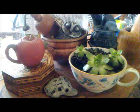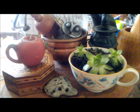So recently, in the last maybe 10 years or so, there's become interest in something called a living roof, where they put plants on top of a roof, basically, and it keeps the building insulated. And they've begun to use hens and chicks or house leeks to do this again, and they're very beautiful.